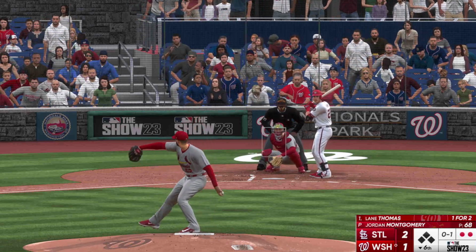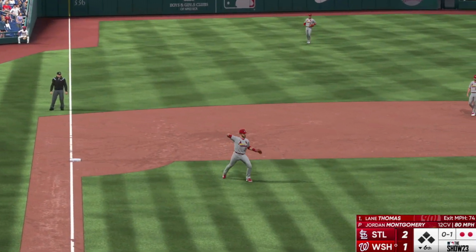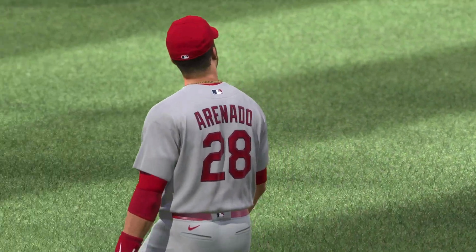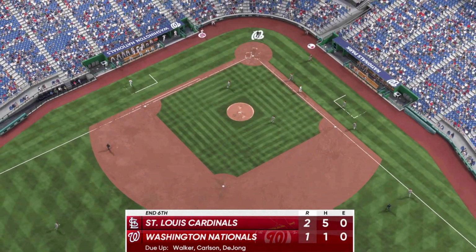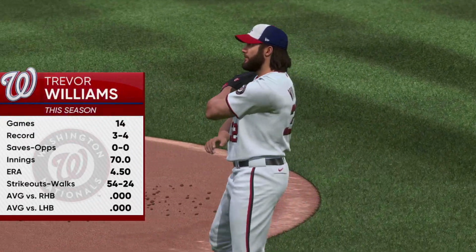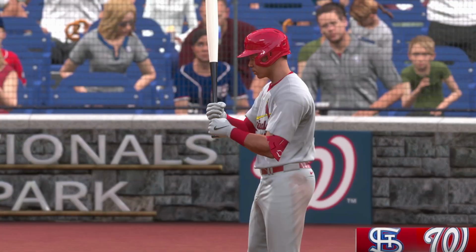And a pitch. To third. Arenado to first, in time. 3 up, 3 down, inning over. And the Nationals gone in order. They're down 2-1. Trevor Williams will take over here. And this could be a pretty critical point in this game. They're hoping he's the guy to keep them within striking distance.